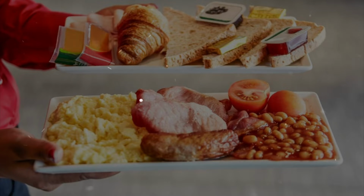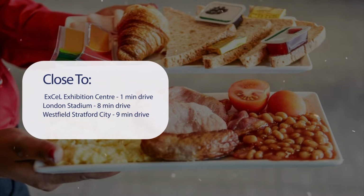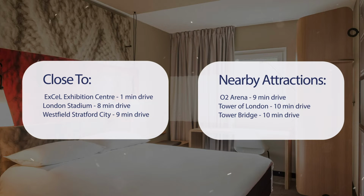It has a pretty good location. It's pretty close to Excel Exhibition Centre, 1-minute drive, London Stadium 8 minutes drive, Westfield Stratford City 9 minutes drive, and also close to attractions like O2 Arena 9 minutes drive, Tower of London 10 minutes drive, Tower Bridge 10 minutes drive.